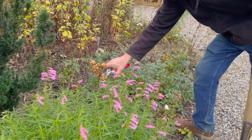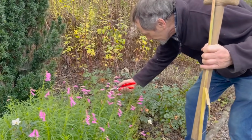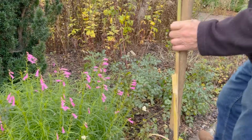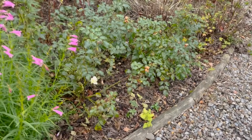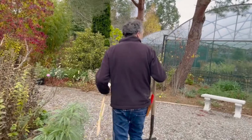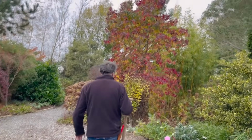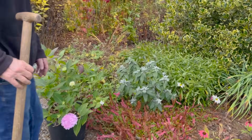That rose was just okay. I put that rose down because it said on the blurb that it was immune to black spot, and it's not. We're thinking that's going to come out because it was very poor.